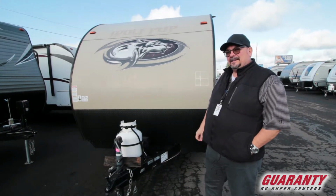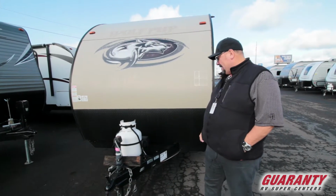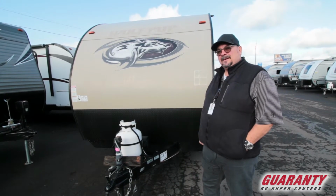I'm really excited to show you this really neat 2016 Wolf Pup. It's just a small little trailer. It might be perfect for your family, especially if you have a couple kids. It's only about 16 feet.